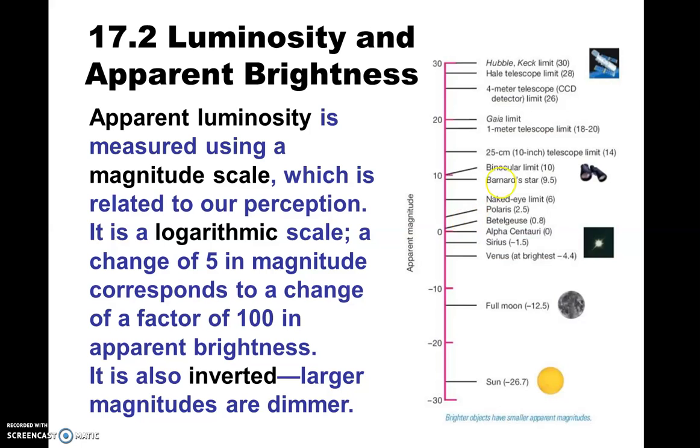Sirius, they're saying, is about negative 1.5. So notice it's below zero. A 0th magnitude is a very bright star, but there are stars like Sirius. There's very few of them, but on the absolute scale anyway, that are brighter than 0. So Sirius is a negative. I think it's technically a negative 1.4. And there's another star called Canopus that I think is the second brightest star in the sky. I think that one is also negative. I'd have to look that one up as well.